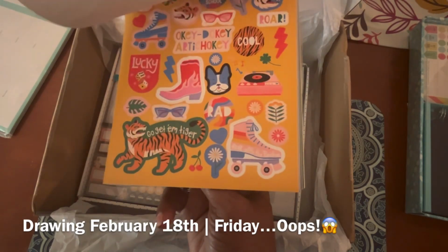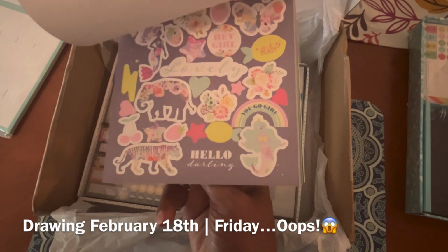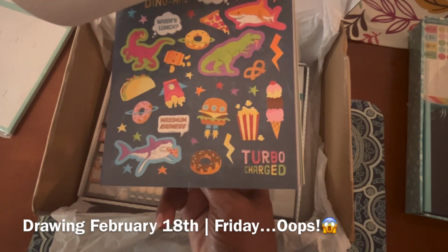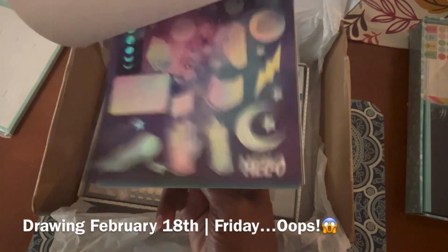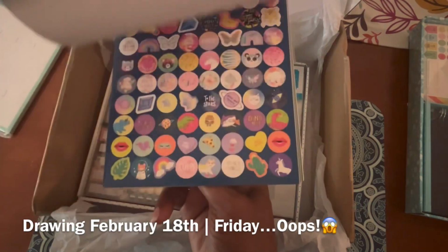And these are so adorable. Oh, look at the little dogs. Look at the elephants. Look at the bird. Popcorn. That's my jam right there. I'm a popcorn snack girl all day long. I could eat popcorn breakfast, lunch, and dinner.